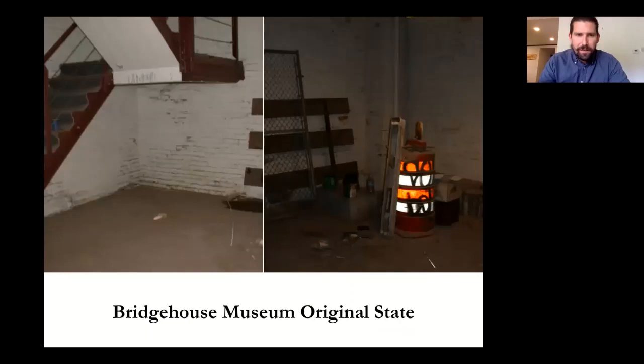As I was putting together this presentation, I thought it might be cool to show the original state of the bridge house. So this looks much differently than it does today if you've ever been in the Bridge House Museum. Prior to the Bridge House opening in 2006, the inside looked pretty much like this. Friends of the Chicago River and the city of Chicago both worked to transform the inside of the museum for several years before it opened to the public. New railings, HVAC, electric heating elements, and finally the exhibit were eventually installed.